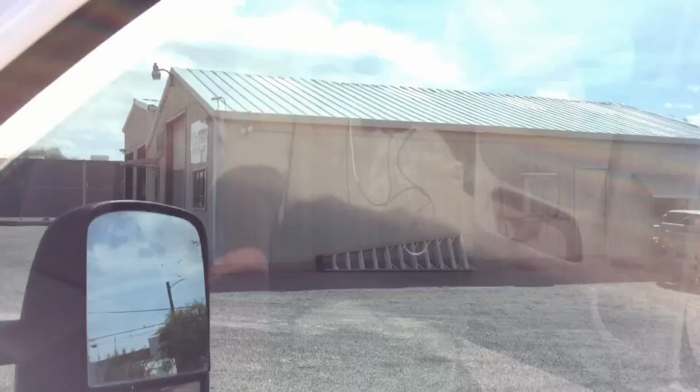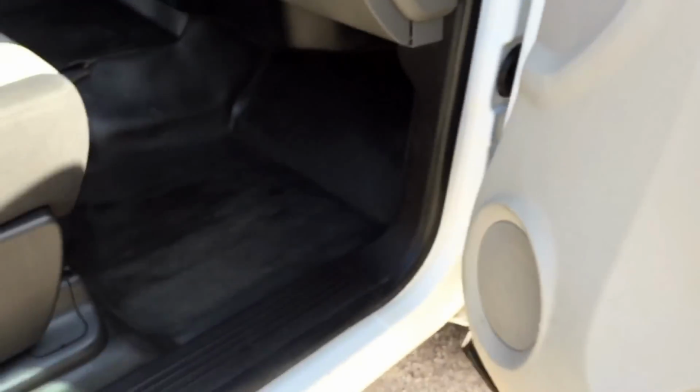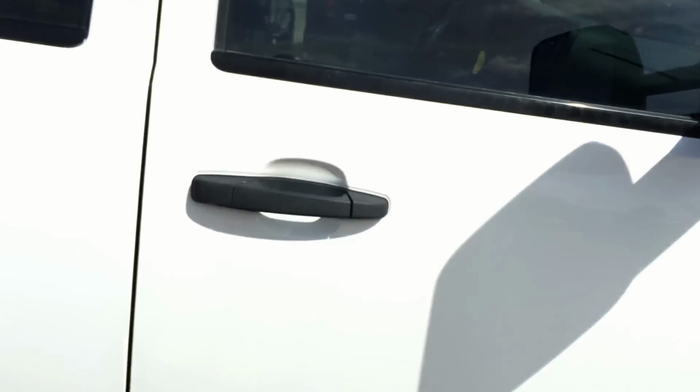See the staining on these seats? We tried to get that out, the detail shop did, but I just think there was too much cattle business going on and not enough cleaning going on. So this is about as clean as it's going to get. Kind of got a little bit of wear like this. This is vinyl floor. There's that.